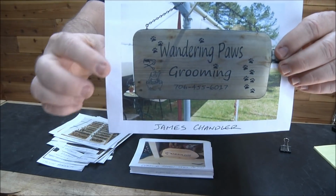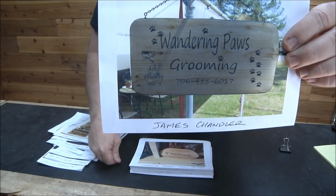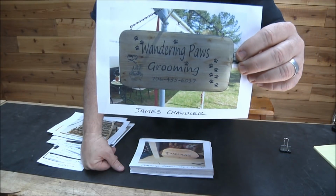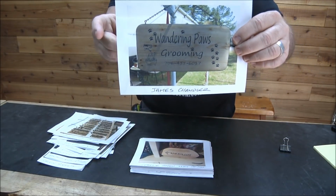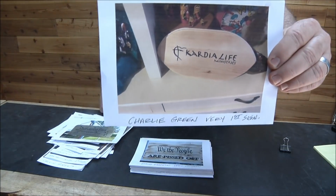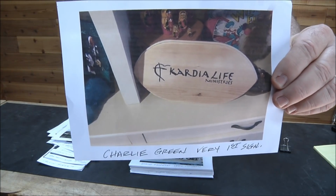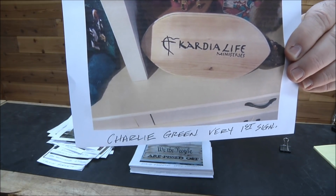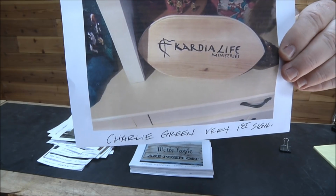James Chandler. This one's really cool. Check out this little artwork. That dog that doesn't want to go in the tub. I love that. That's so cool. Beautiful work. Great job, James. Charlie Green. Very first sign. Cool shape. I really like that. Really detailed work for your very first sign. Good job, Charlie. Love it.